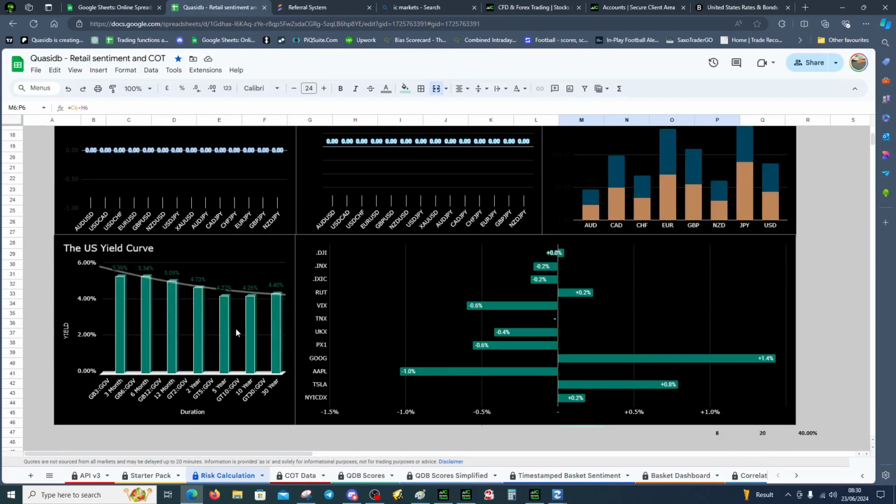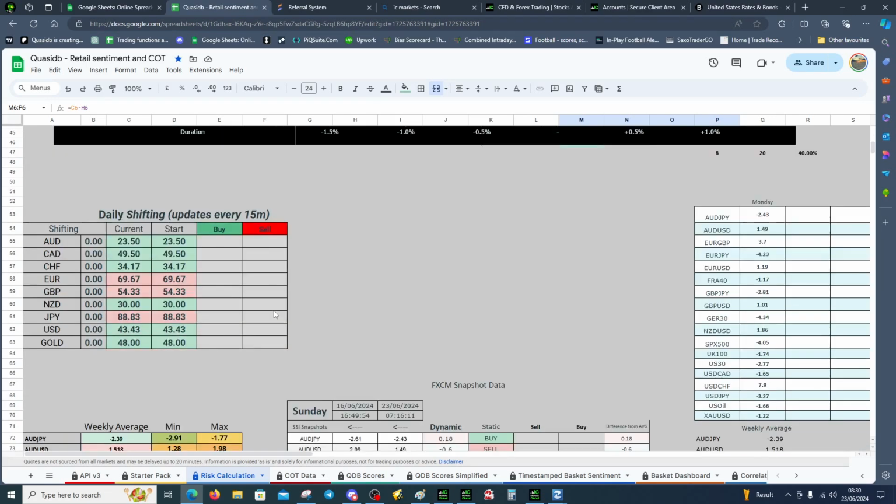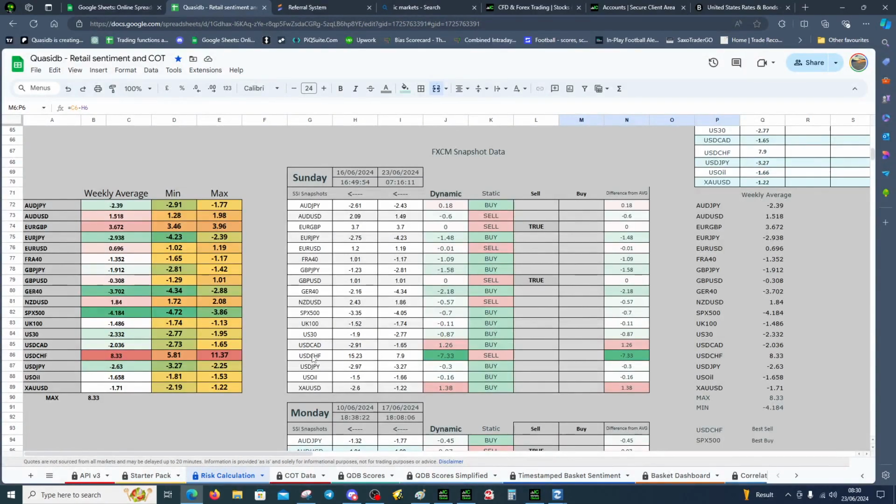Indices are slightly mixed, and the US yields were fairly mixed as well. We had like 0.01% moves, so hardly any change at all. Come to Sunday, the biggest move was dollar Swiss. It was a massive sell, but it's only just a sell, so it's not quite ready for a buy because they were really long and they're only just quite long. Actually 7.9 is still extreme, to be honest with you. Gold's shifted and it's possible we're going to go into positive territory. If we do, then it will be a sell at the big picture.